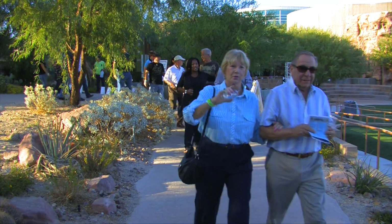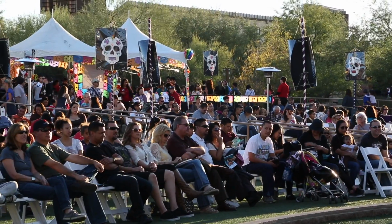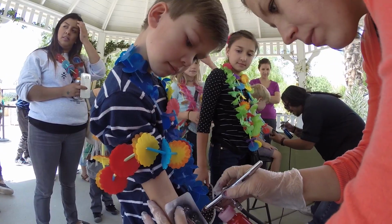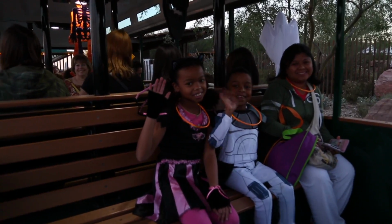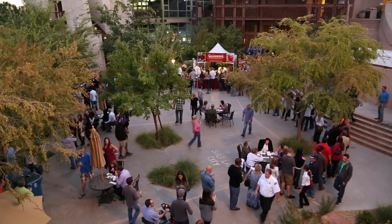But what makes our eventful schedule of festivals worthwhile for all of us is their contribution to creating an essential and enduring crossroads of culture and community here at the Springs Preserve. The fall events are just a great way for the community to come and have the Springs Preserve as a gathering place.